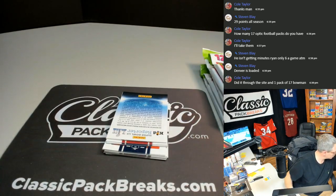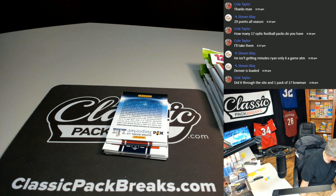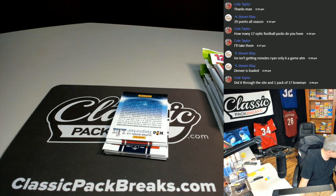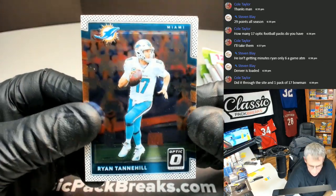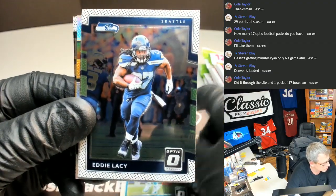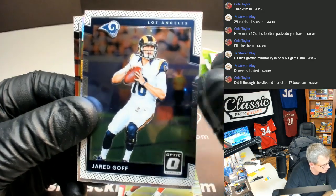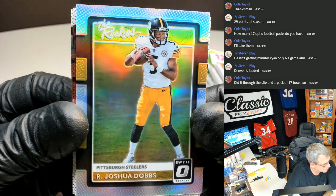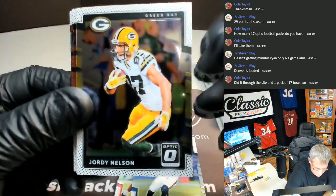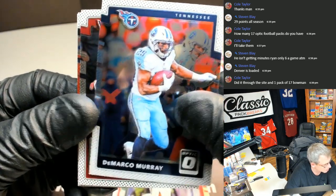Oh, okay, cool. No, I don't see. I didn't see it go through the site yet. Good luck, my man. 17 optic. Here we go. We're looking for all our guys here. Tons of good ones. Biggest is Mahomes, obviously. We got McCaffrey. Ooh, Josh Dobbs, the rookie's prism. Jordy, Von Miller. McCaffrey, Deshaun Watson, Alvin Kamara's out here.